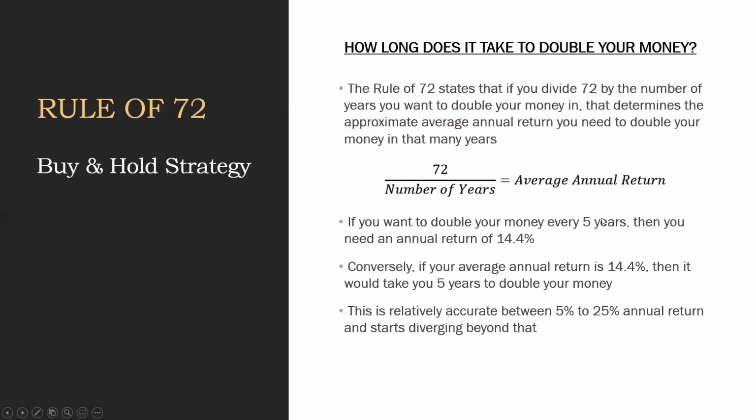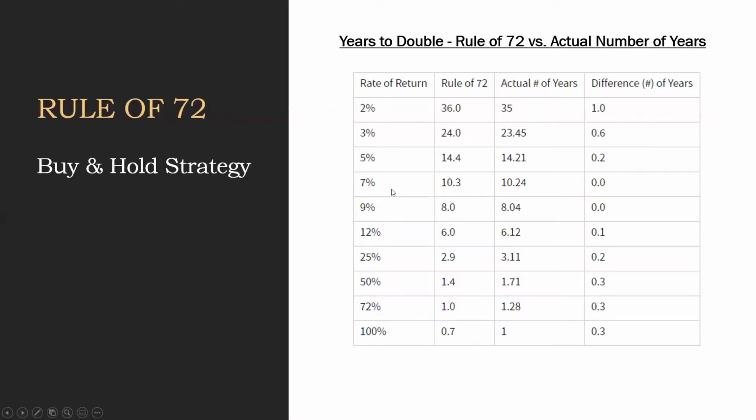Now, what I'm interested in particular is actually options investing. But before I get into that, I wanted to show you a few more examples so you can visualize how this formula works. Here's a table I have where if you use a compounding interest calculator and use the average rate of annual return, it shows you the actual number of years it takes for you to double your money and how it compares to the rule of 72. As you can see here, between 5% and about 25%, the approximation is very close. But below 3% or 2%, the difference is just way too high. So that's why I mainly wanted to focus on this bracket between 5% and 25%.